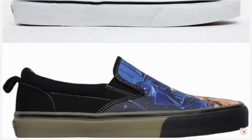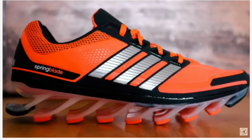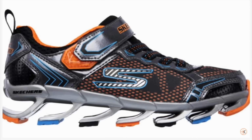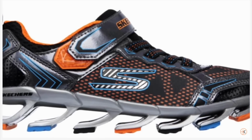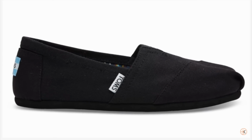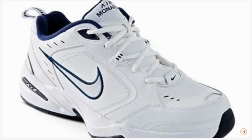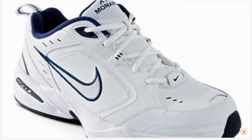First up, we have a couple runner-ups that I'm going to mention. While Adidas has the Spring Blade, Skechers mocked up something called the Mega Blade, which is obviously a rip directly from the Spring Blade from Adidas. Next up, we have Tom's, which is a charity shoe, and Skechers kind of went a tasteless route and created something called Bob's.